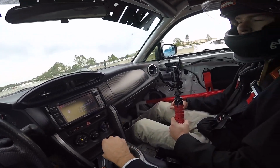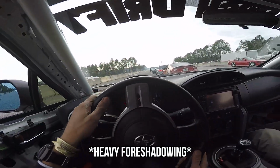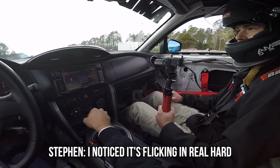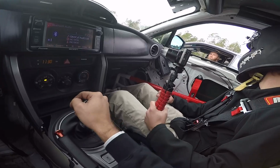Lead one of them because I owe it to them all. Dude, the car just feels different. It goes sideways and then it goes real sideways. I noticed it's flicking real hard. Yeah, like it wants to go straight to full. Right. I'll lead this one.